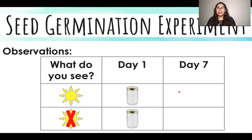All right, I am going to stop sharing my screen so that you can see me bigger and I can show you my bean seeds. All right, here are my 2 cups. First, I am going to show you the plant that grew in the dark, the one that did not have sunlight. Here is a plant that did not have sunlight.